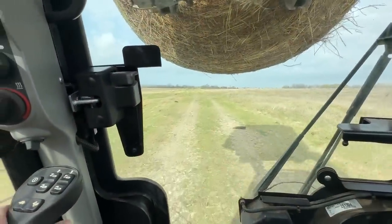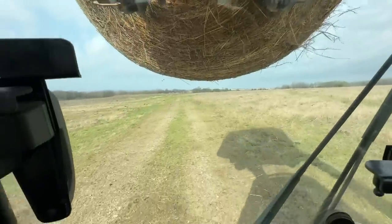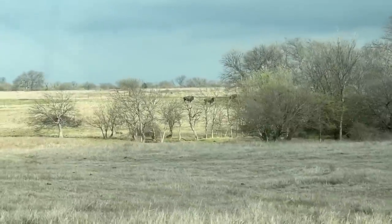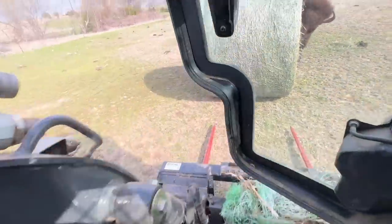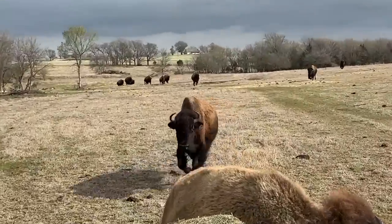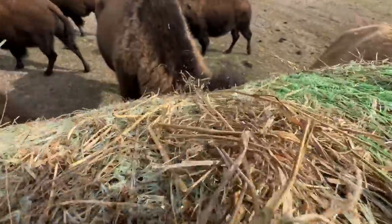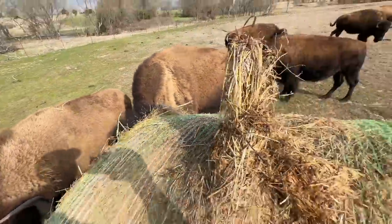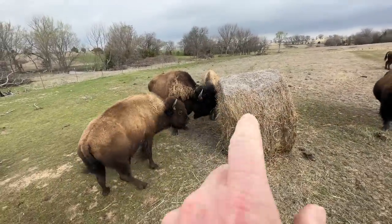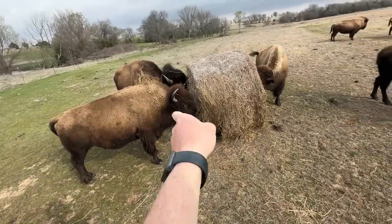Going to the Big Joe herd. Let's go see where they're at. You can see the bosses of the group here. Got the 32 cow, Big Joe. Another cow here, can't tell who that is. Oh, here's the 32 cow. There's one of the Texas cows.